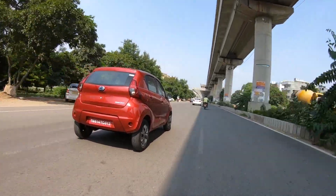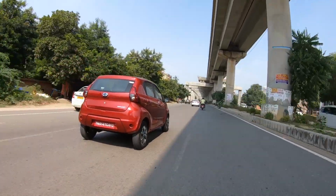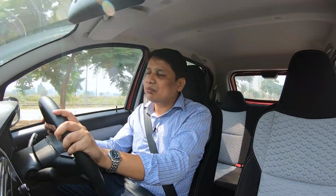The visibility is good, you get excellent view from the front end, the side view mirrors are large, and even this mirror here and the glass over there is quite big, so you get a good view of everything around you. So that's something which buyers again who drive for the first time or learn how to drive for the first time will appreciate. High set seats also do aid that quite a bit.